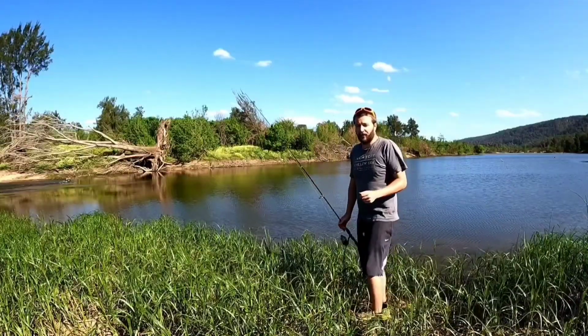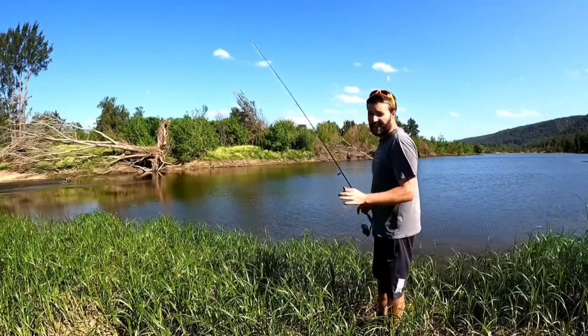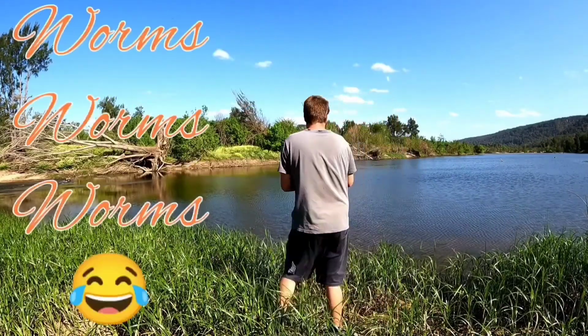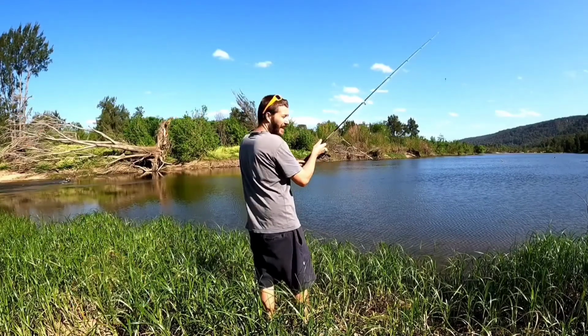Okay, so I've just seen a few carp hanging around in this weedy area, so I've gone and put a few hooks on a running sinker rig. I'm gonna cast that out. See if we can maybe get ourselves a carp today as well.